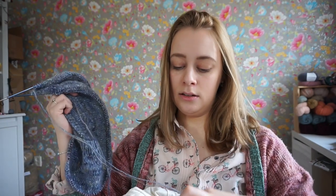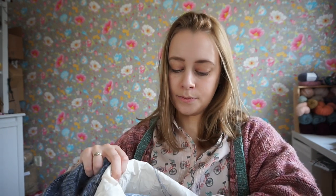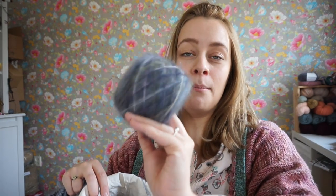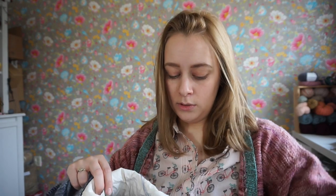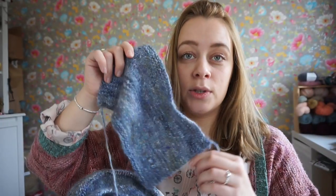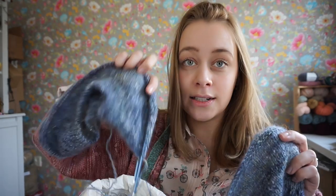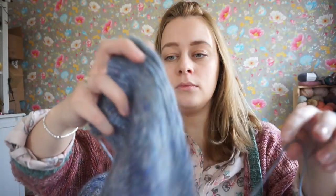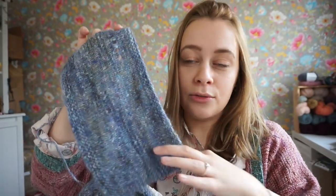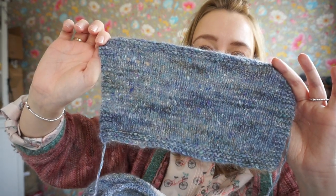And I am using Debbie Bliss Fine Donegal Tweed and Stranded Dye Works mohair in the Meddlesome colorway, which is awesome. It's just so lovely. I have the swatch right here. This was before I knew that I actually needed to swatch in the round. I did do a swatch in the round, but I frogged that and used the yarn for this. But you can see the colors on here. It's so beautiful. And as Kyla from Arctos Knit said on my Instagram post, it looks like watercolor. It totally does. So pretty.